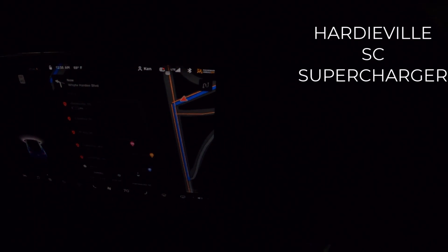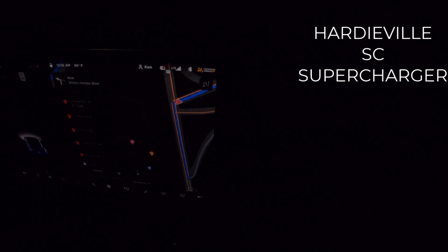There was heavy traffic in Riverview, and the charger there seemed to be pretty far off the road. Traffic in Ocala when I was there was lighter, but it was also a little ways off the highway. This supercharger is also literally right on the highway.